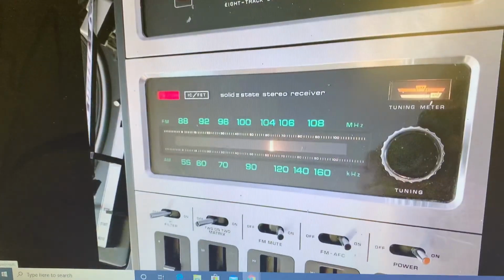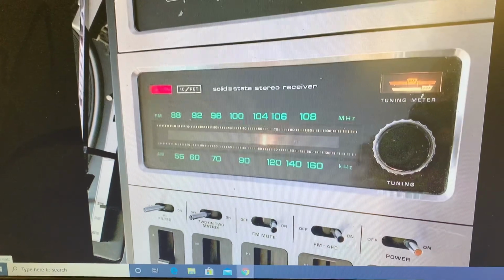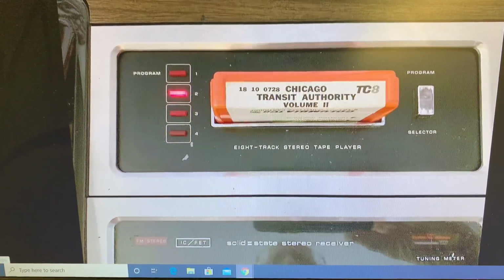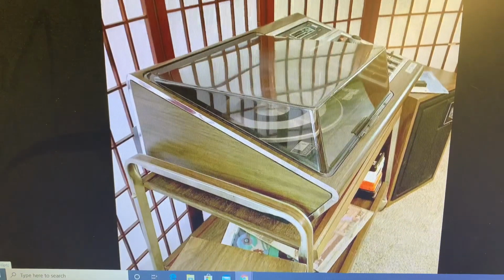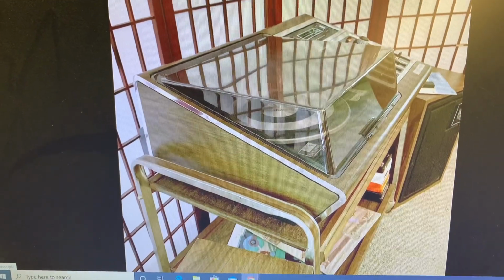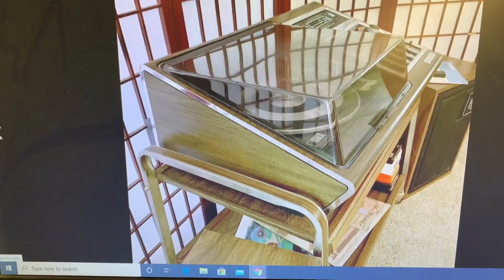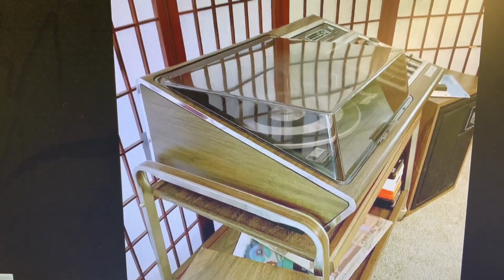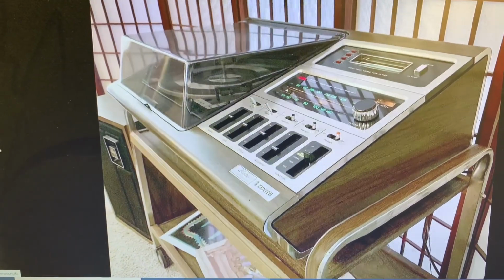It did need a complete mechanical restoration. A couple lights had to be replaced, and a new belt on the tape deck, things like that. But it turned out real nice. It was in excellent condition. And while I was restoring it, somebody put this cart that it's sitting on up for sale for $5.